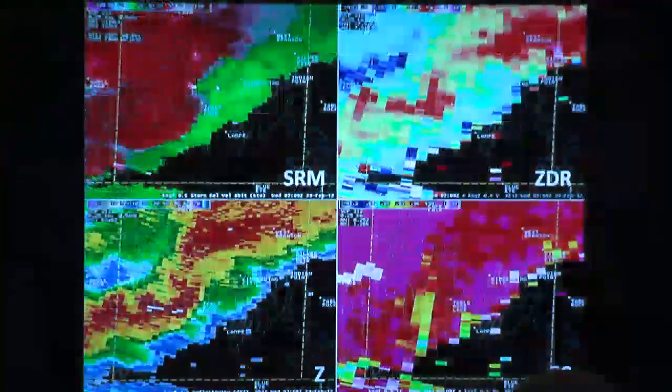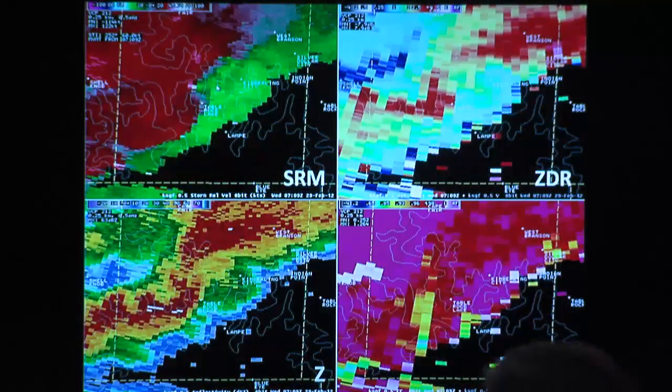Not on reflectivity? At this point, I probably would be concerned there's one developing, but probably not touching down yet. Okay, just looking at reflectivity and storm relative. Yeah, so, all right, well, let me jump into dual pole here.